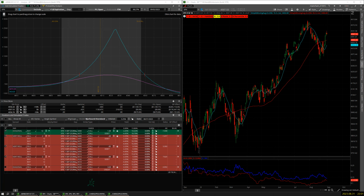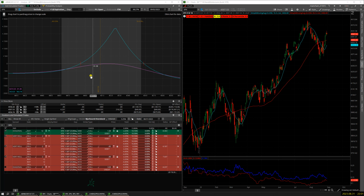Because tomorrow is NFP, Non-Farm Payrolls, and NFP is always before the market opens. We are already in a very tight range here for tomorrow, between 4,480 and 4,560, an 80-point range. We might open the market at 4,450 if NFP comes out a certain way, or at 4,550, and then there's not much I can do.